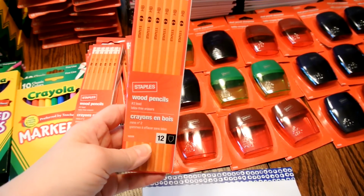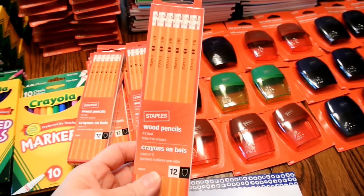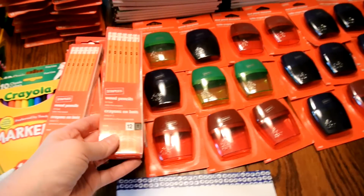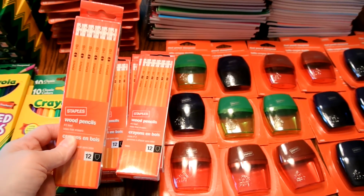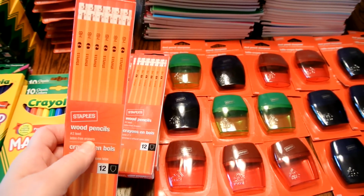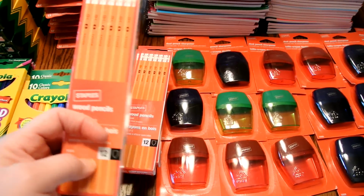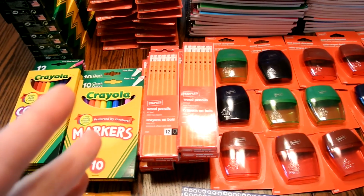Staples had pencils on sale for 68 cents a box. That's one of the best prices I found in a long time on pencils. And please do yourself a favor, don't buy pencils at the dollar store. Stick to Dixon, Ticonderoga, Staples brand, the Target Up and Up brand. Those are all really great pencils. But if you buy no-name dollar store pencils, I find that when you sharpen them, the graphite in the center is off-center. So you sharpen the pencil and get a lovely wood tip, not a lead tip.